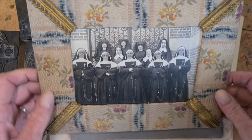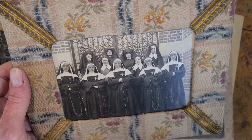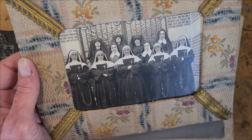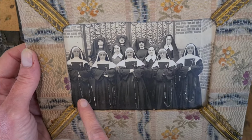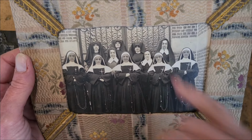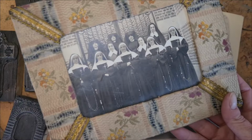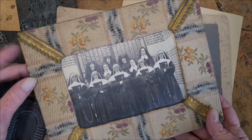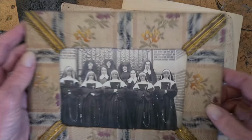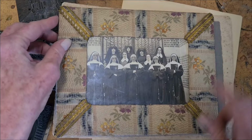I also collect photos of old-timey nuns, and this just made me so happy. They have the oversized rosaries that are worn around their waist, like this. I have a few of those too. These headpieces. And then this frame, which would have been made from fabric by hand. And it's actually a very beautiful thing with the old gold thread trim and then some striped brocade on the back. It's actually quite a lovely thing.